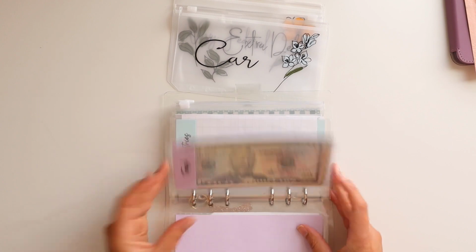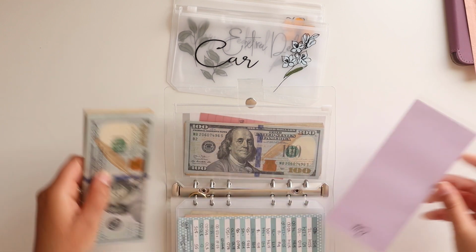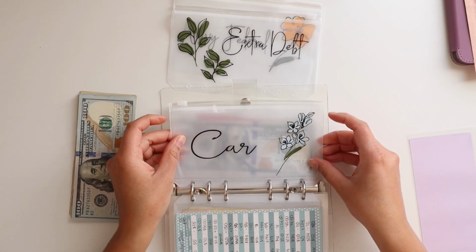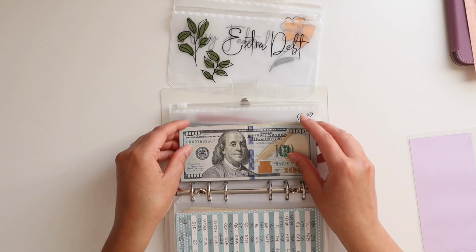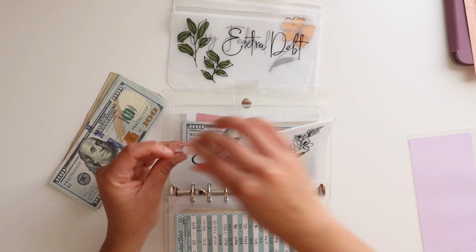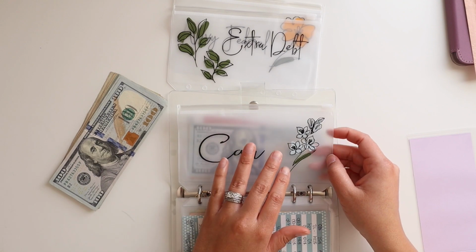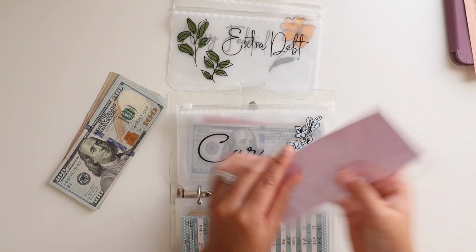So let's actually add these envelopes into my binders. So the first one we'll do is my car envelope. So let's take this one out and put this one in. It's so cute. I just love the lettering and the cute little flower that's in there. So let's see how much we're putting into this new envelope. It has a cute little zipper. I feel like since this is gonna have such a bulk amount of money in it, I feel more safe if it is in a more secure envelope rather than one that's open like this.